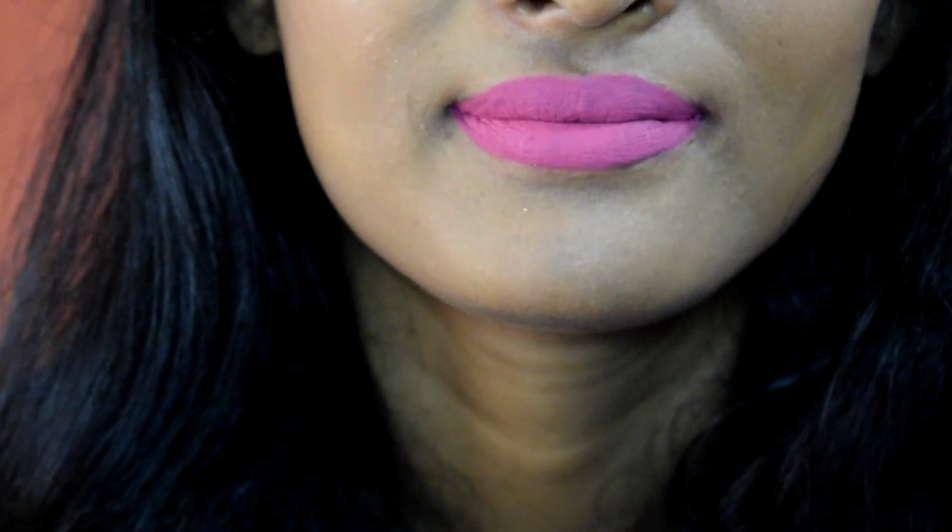It's not a one swipe application. Some parts of my lips, the lipstick was not applying at all. I had to struggle a lot to get even application. So if you are a beginner with liquid lipsticks, I would definitely not suggest these lipsticks because they are not worth 195 rupees, you guys.